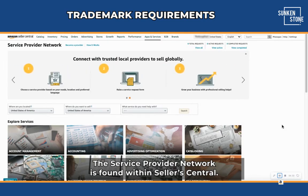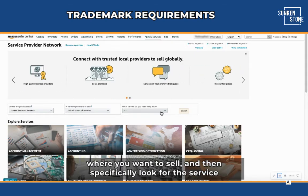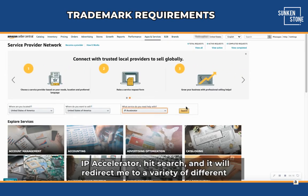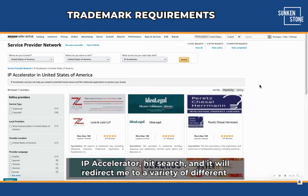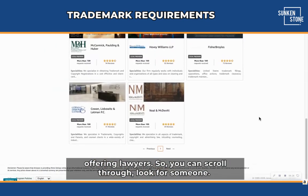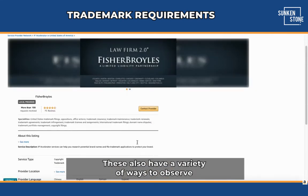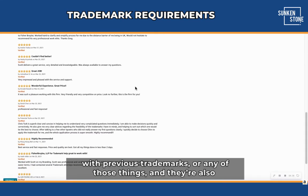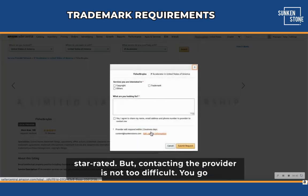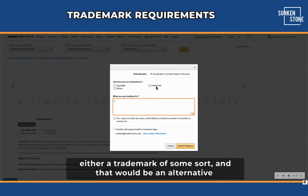The service provider network is found within Seller Central. It'll give you an opportunity to select where you're located, where you want to sell, and then specifically look for the service that you are looking to get some assistance with. So I will select IP Accelerator, hit search, and it will redirect me to a variety of different lawyers. So you can scroll through, look for someone. These also have a variety, I would say, of ways for you to observe whether they've done a good job with previous trademarks or any of those things. And they're also star rated, but contacting the provider is not too difficult, you go ahead and fill this out and express your interest in a trademark of some sort.